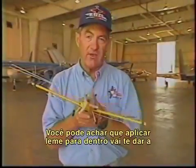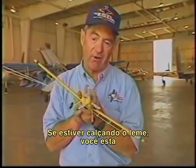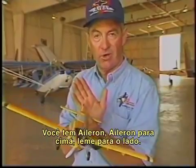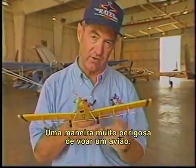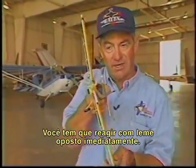You may think that standing on the bottom rudder will give you the tightest turn. Wrong. If you're standing on a rudder, you're compensating with stick. So what do you have? Aileron down, aileron up, rudder off to the side. Very inefficient way to fly an airplane. Very dangerous way to fly the airplane. If you stall in this situation, it's going to go underneath. You've got to catch it with opposite rudder immediately.